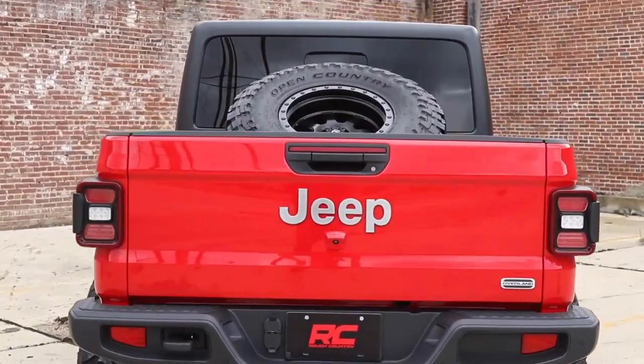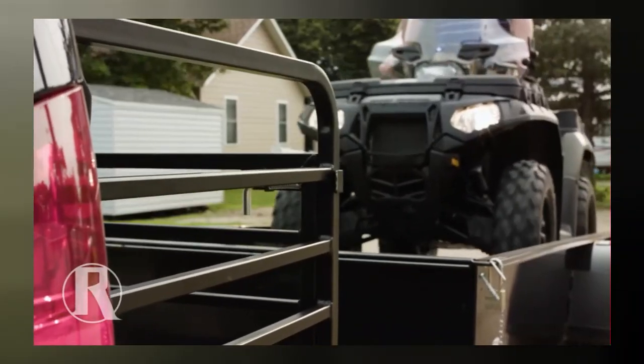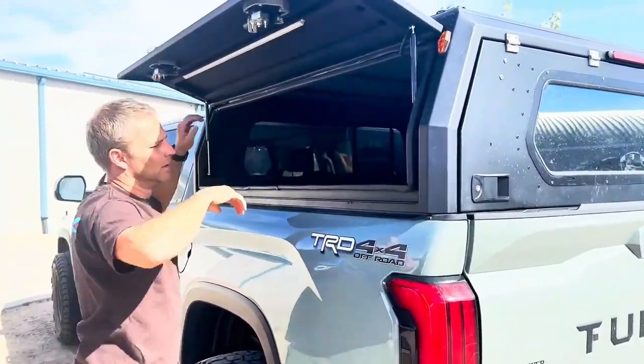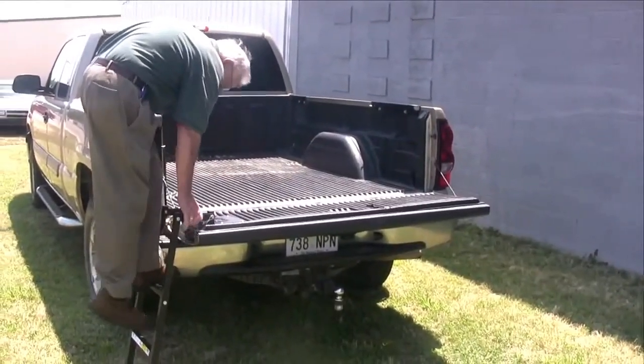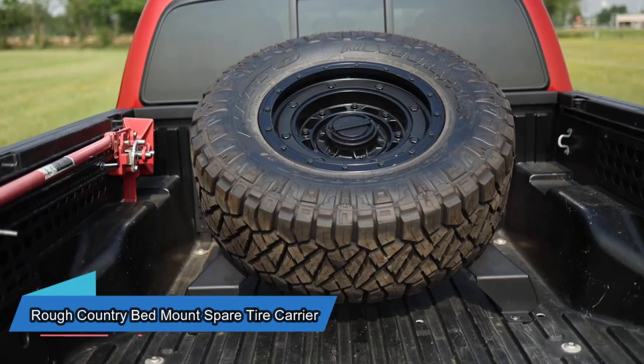Ever wondered how a pickup truck could become a powerhouse of innovation? Uncover the jaw-dropping inventions redefining what's possible, as these cutting-edge upgrades propel pickup trucks into an era of unparalleled versatility and performance.